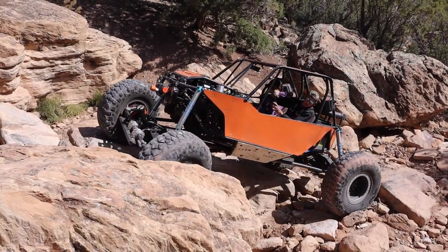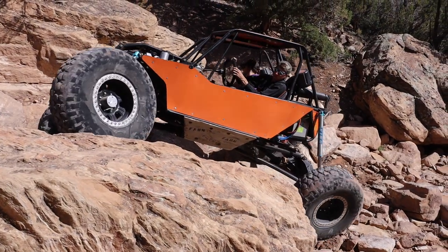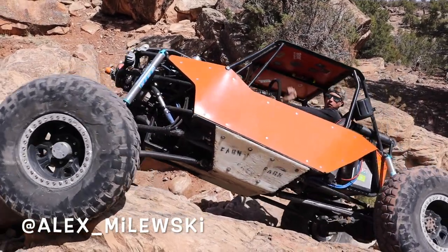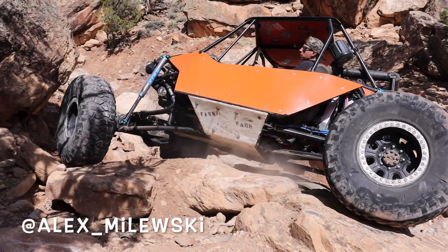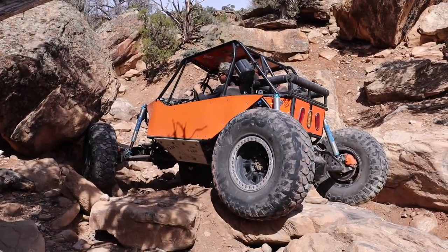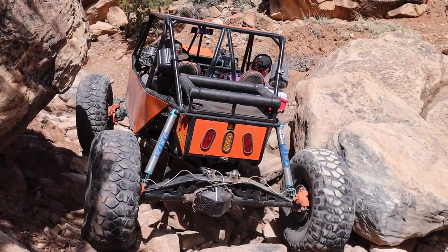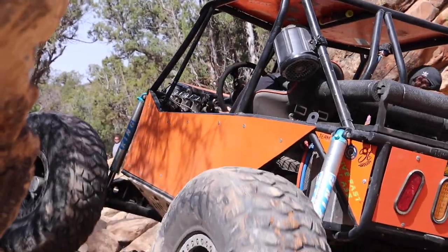This is Alex, who drove all the way out to Montrose from California for the Best of the West event. Alex is in a Fabin 801 Rock Lizard chassis. These are really cool chassis that are really capable. This buggy makes quick work through the rocks.